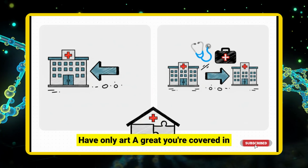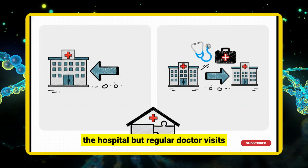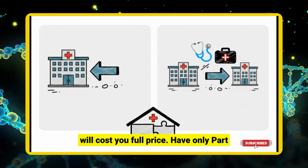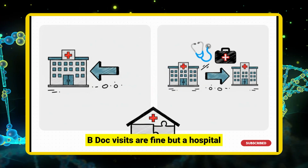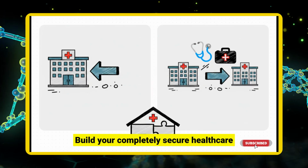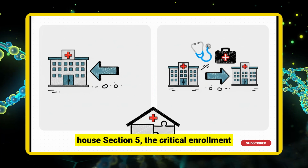Have only Part A? Great, you're covered in the hospital, but regular doctor visits will cost you full price. Have only Part B? Doc visits are fine, but a hospital emergency will bankrupt you. Together, A and B build your completely secure healthcare house.